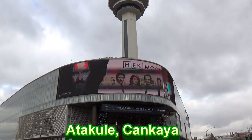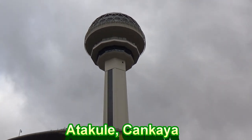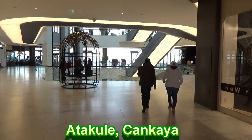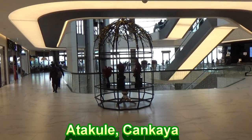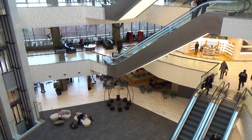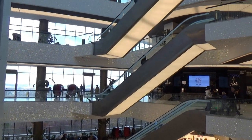Our next museum is Atatürk's Museum Mansion in Çankaya, within the grounds of what was once the old palace. But first we leave our taxi at Atakule, a 125-meter or 410-foot high communications and observation tower, which is one of Ankara's most well-known landmarks.